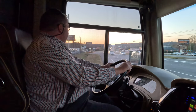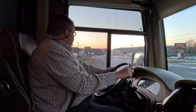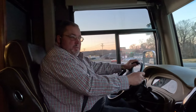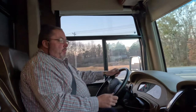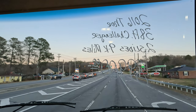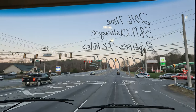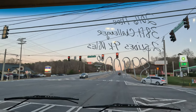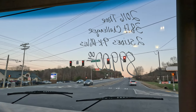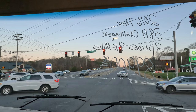Alright, we've got an opening coming up. The thing is, when you drive one of these, you just have to remember to cut it wide. You can't really turn these like a car. Definitely a V10, you can always tell by that sound. Hey, we almost made it. I guess if we ran the red light, we would have made it, but they just had to write the motorhome a ticket instead of the driver.